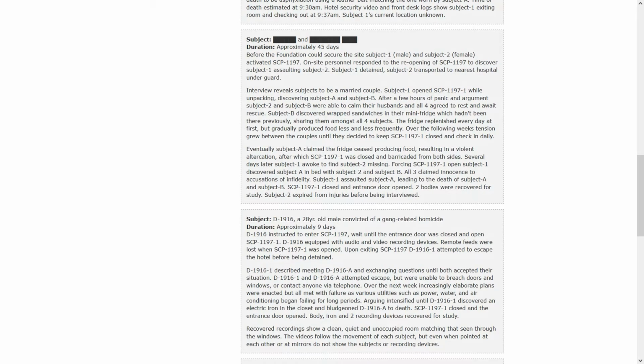Subject 1 opened the door while unpacking, discovering A and B. After a few hours of panic and argument, Subject 2 and Subject B were able to calm their husbands, and all 4 agreed to rest and await rescue. Subject B discovered wrapped sandwiches in their mini-fridge which hadn't been there previously, sharing them amongst all 4 subjects.